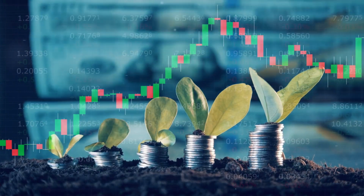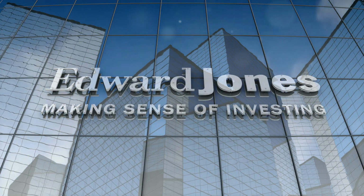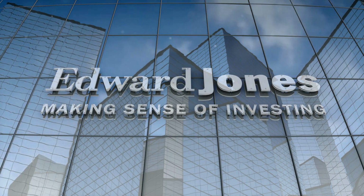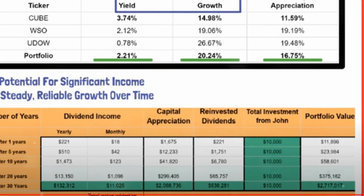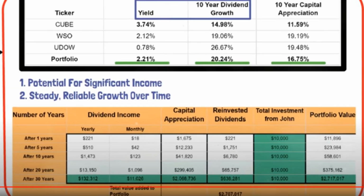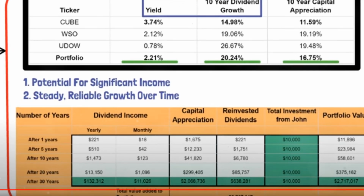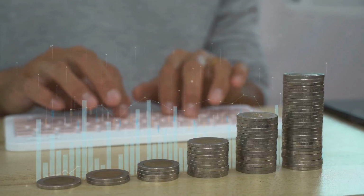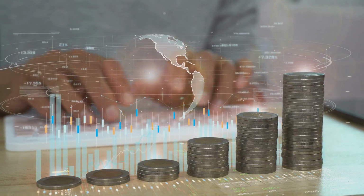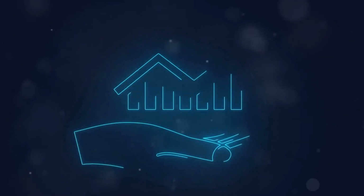Let's take the average dividend yields and growth rates from CubeSmart, Watsco, and ProShares Ultra Pro Dow 30. By combining these investments, you could create a portfolio with an average yield of around 2.21%, a dividend growth rate of 20.24%, and an average annual return of 16.75%. This blend of high yield and stable dividend growth gives you the best of both worlds, the potential for significant income now and steady, reliable growth over time.